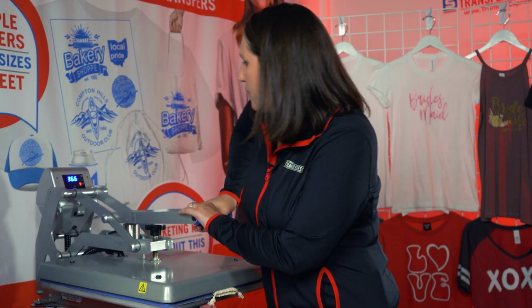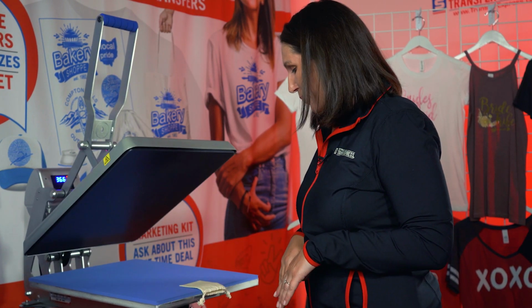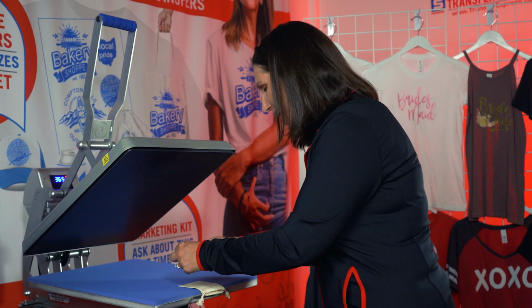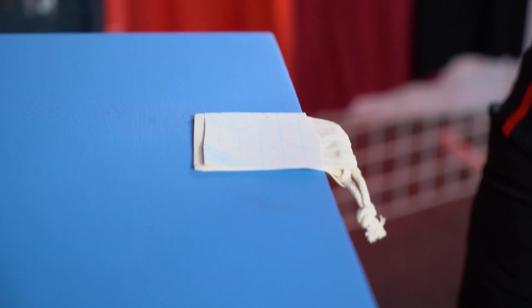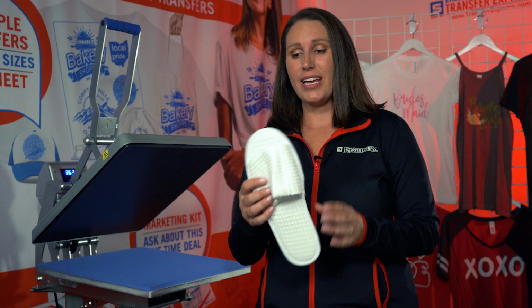I'll go ahead and clamp down and pre-press for a few seconds just to remove any moisture or wrinkles. And once that pre-press is done, I'm gonna take my small goof-proof transfer that I cut apart off of my gang sheet, and I'll put it ink side facing down and align it on this nice little favor bag, and apply for 5 seconds for the goof-proof transfer. And once that heat press pops up, we can go ahead and peel off the transfer paper. Our bag is complete.